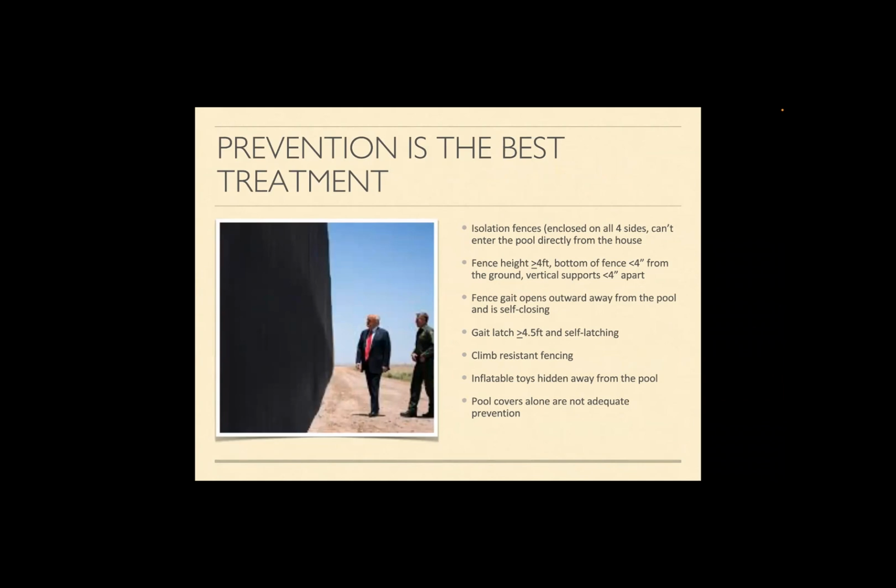You build a wall. That's really the bottom line. And you need to make sure that it's on all four sides. It's at least 4 feet high and it's less than 4 inches off the ground. Those are really, really important. And then it's self-closing and self-latching, and then it's climb resistant.